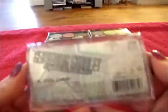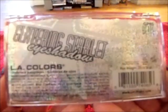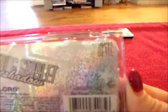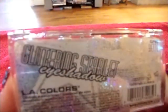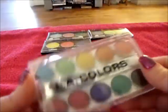And there's 9 colors, and the back says it's called Glittering Scarlet Eyeshadow by LA Colors. The number is GP85, and the name for this palette is BETTE. And I also got it from my local general dollar store.